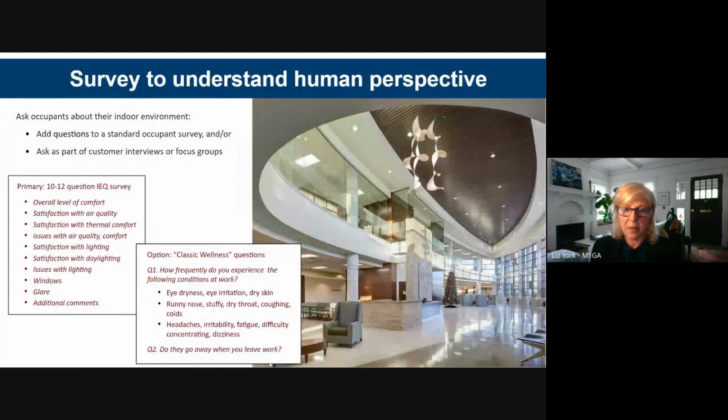The second step, the surveying. What the surveys are all about is finding out what the occupants think, finding out their perspective, asking them about their overall level of comfort and satisfaction, and using them as sensors to help us understand what the issues in the building are and what we need to take a closer look at as a project team.